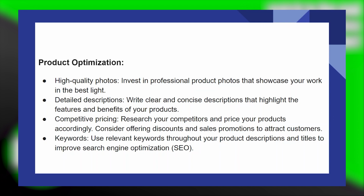Promoting Big Cartel stores and increasing sales is very easy to do. Today I'm going to show you how to do it. Firstly, focus on product optimization.